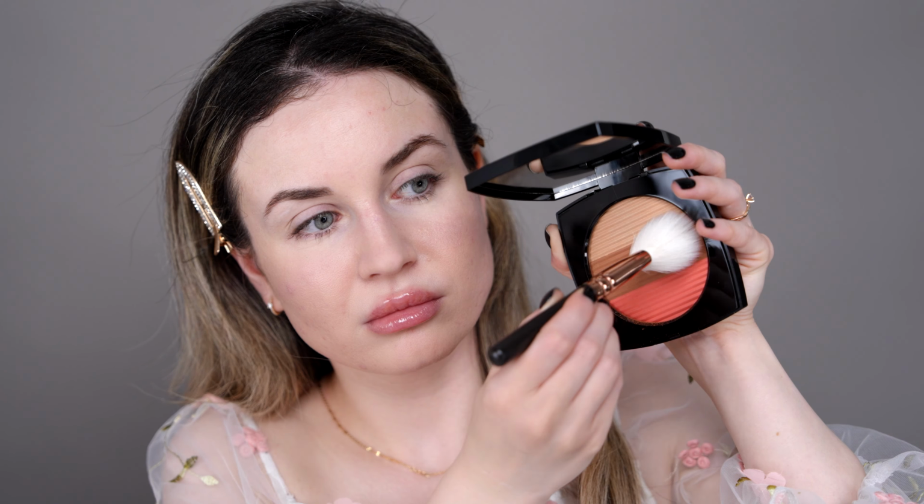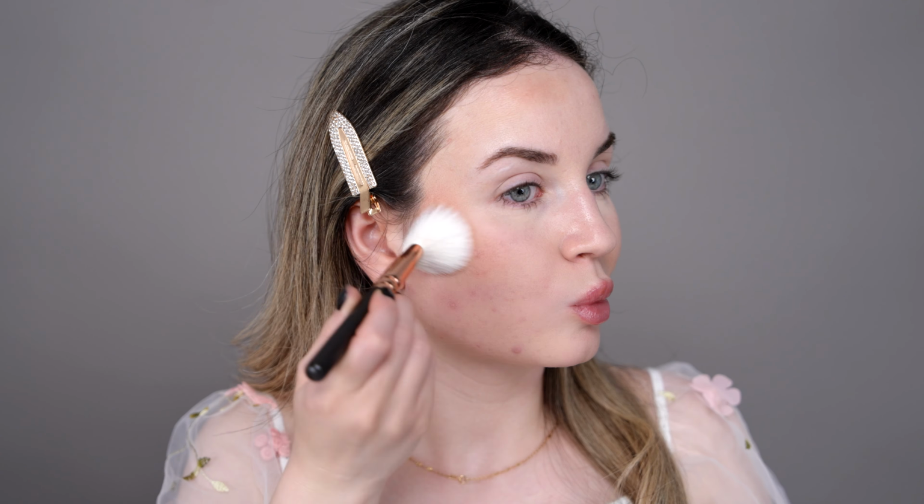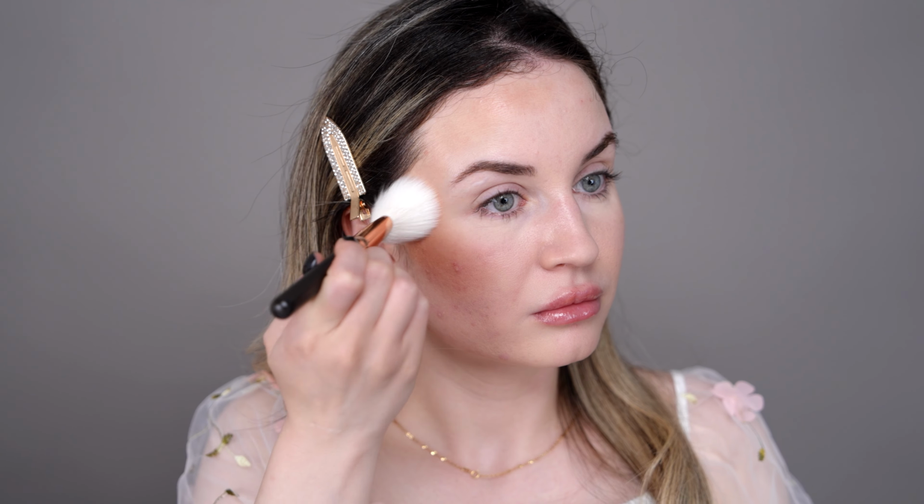Because this is a very expensive palette, I'm going to use these colors on my face and on my eyes today. So I'm going to use just this palette next. And I'm going to start with this bronzer. Okay, I didn't expect it to be this pigmented. So this is how this bronzer looks on my skin on this side. The color might be too dark for me, but this is also very pigmented. So I recommend you to not be heavy-handed with this.